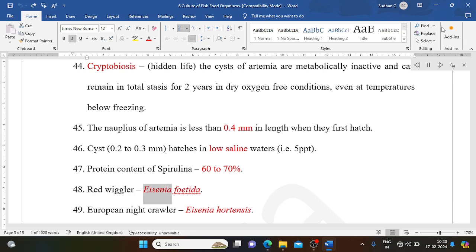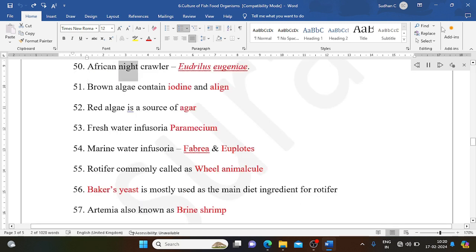Red wiggler: Eisenia foetida. European night crawler: Eisenia hortensis. African night crawler: Eudrilus eugeniae. Brown algae contain iodine and algin. Red algae is a source of agar. Freshwater infusoria: Paramecium. Marine water infusoria: Fabrea and Euplotes.